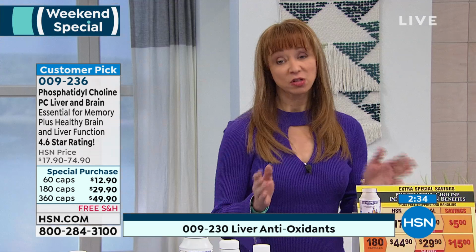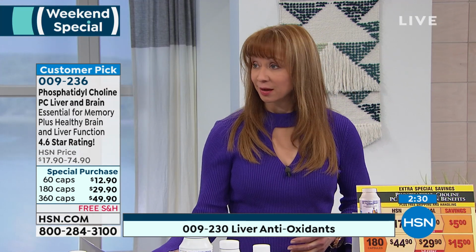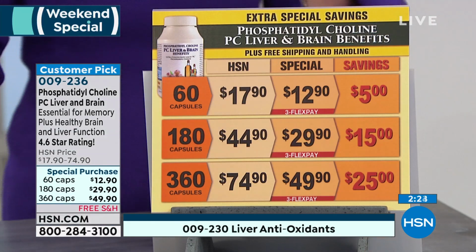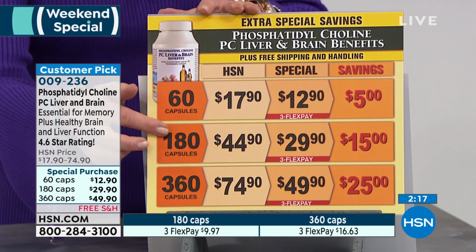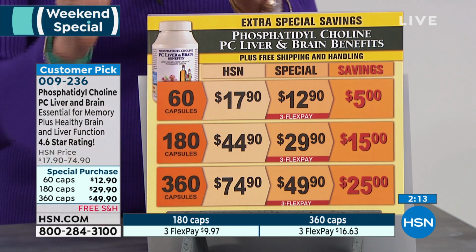And absolutely, especially at this special purchase pricing. A little more than a dime a capsule. Do you know it's a 4.6 star customer pick average? I'm a super fan. I've host picked this item on more occasions than I can even remember. 60, 180, and 360. Special purchase pricing for the weekend.